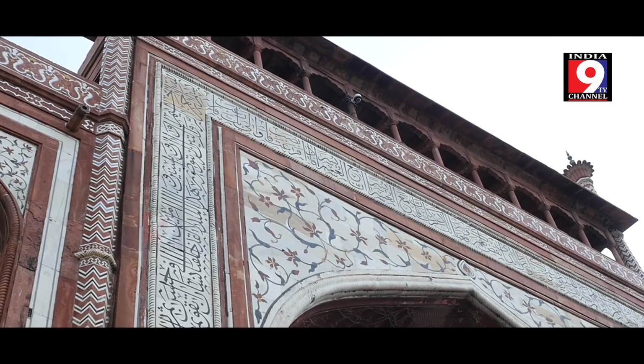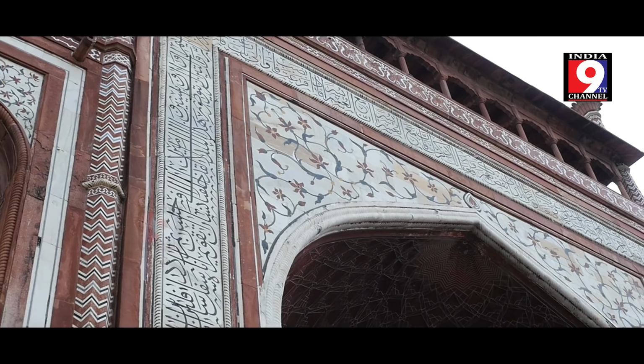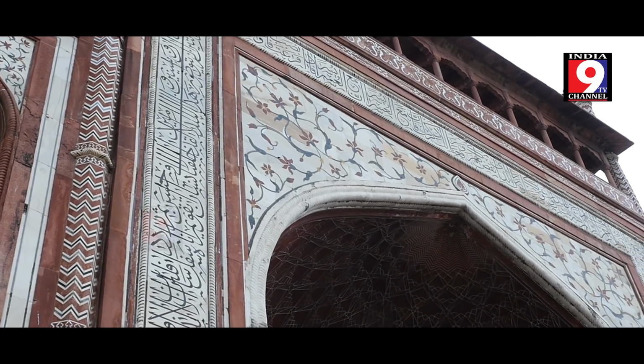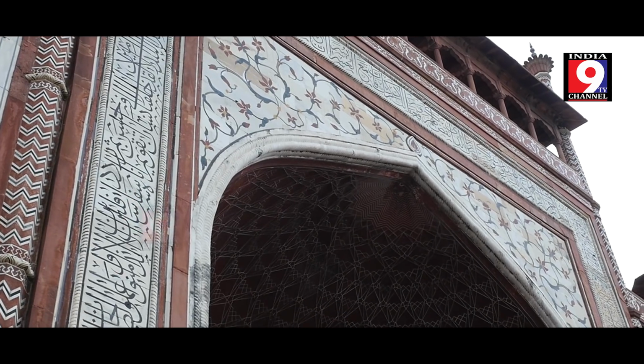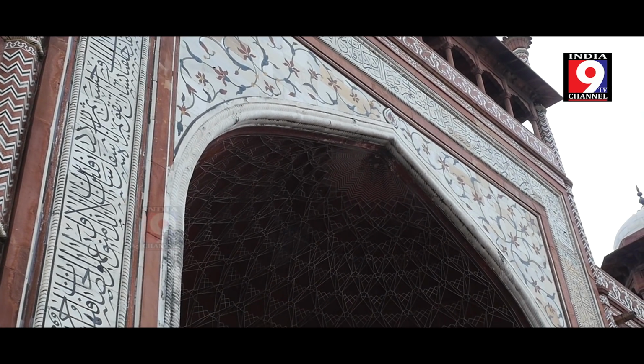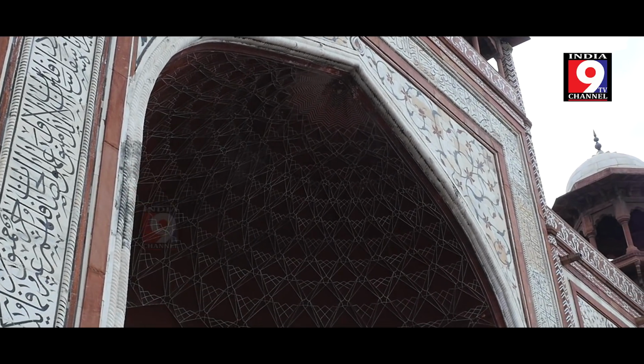The Arabic calligraphy from the Holy Quran and motifs of entwined flowers, leaves and vines spiral down its niches. These motifs have been made by semi-precious stones inlaid in the white marble. The timings are from sunrise to sunset.